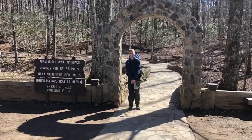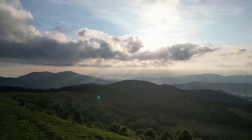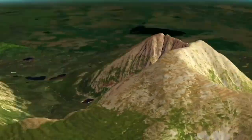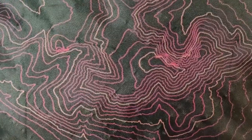About 2 years ago, I decided I wanted to thru-hike the Appalachian Trail. I started down in Georgia and walked all the way to Maine through the Appalachian Mountains. The trail is a transformative experience, and Katahdin, as the endpoint, symbolizes so much to me. On this bag, I have a topographic map of Katahdin printed on it.